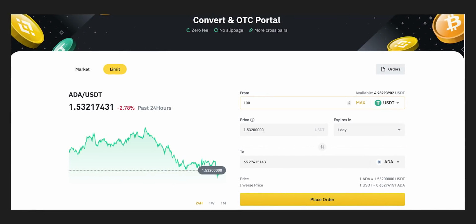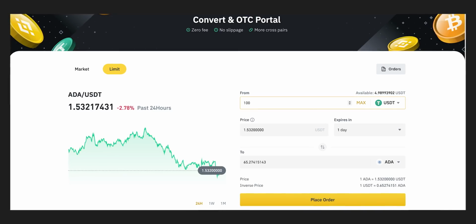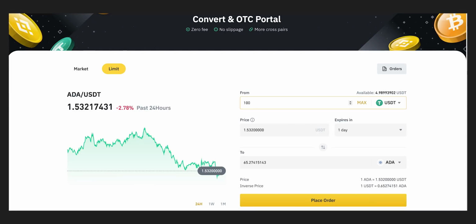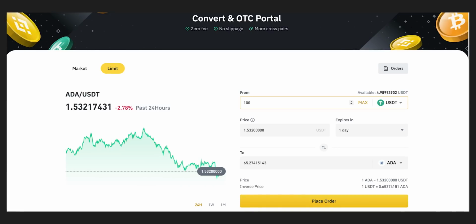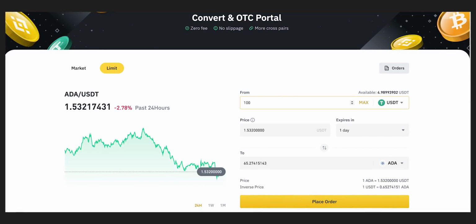So I'm going to use Binance for this one. Just deposit some fiat currency into your Binance account. And if you want to use Binance, I'll link them below so you can sign up for an account. But depending on which country you're in, you may have the option to send in a bank transfer or just use a card to go ahead and buy some ADA.